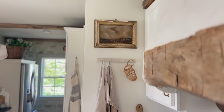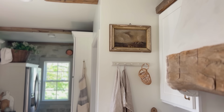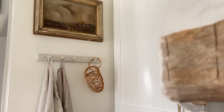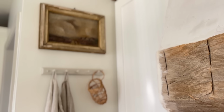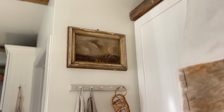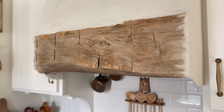I think it's a little bit more on display here in the kitchen than it was over in the dining room. And it's just such a beautiful painting, and I love pieces that have meaning, and every time I look at this painting, it brings tears to my eyes because that was such a special trip for our family. And since I spend so much time in the kitchen, I think it's perfect in here.